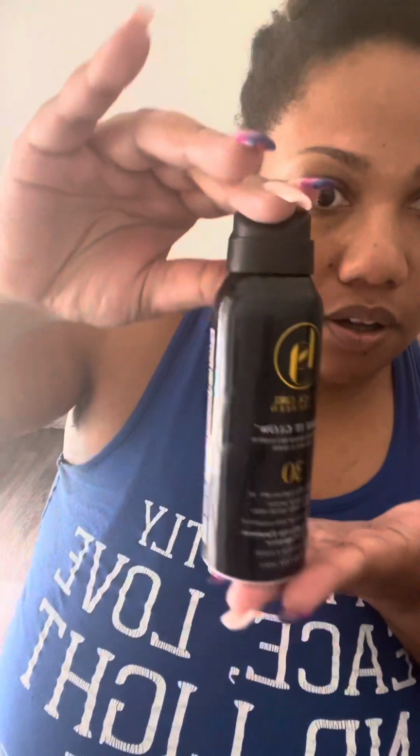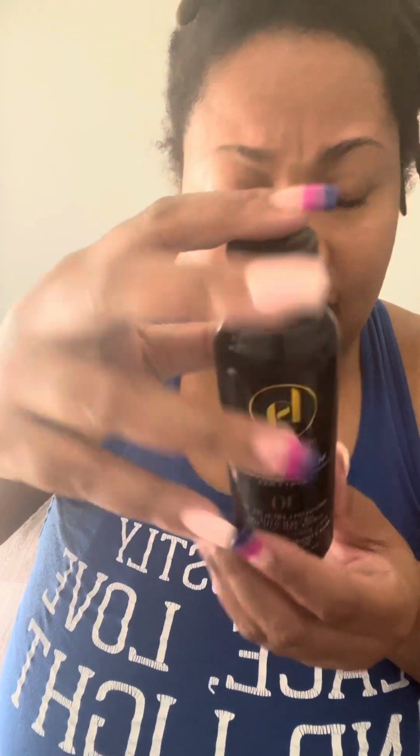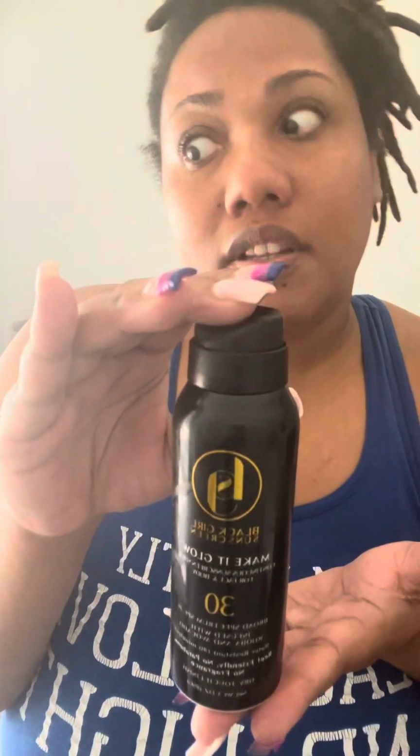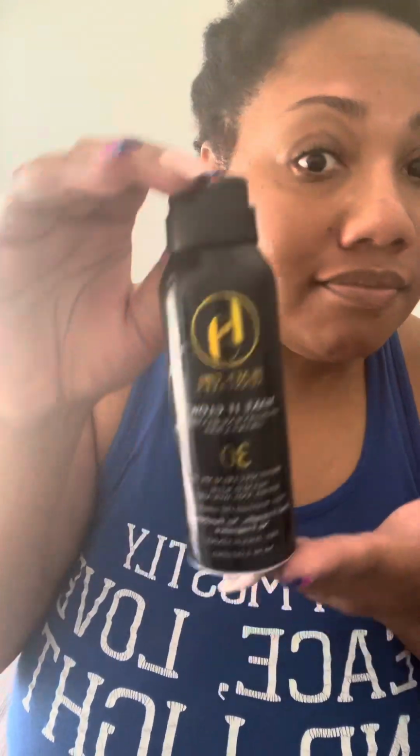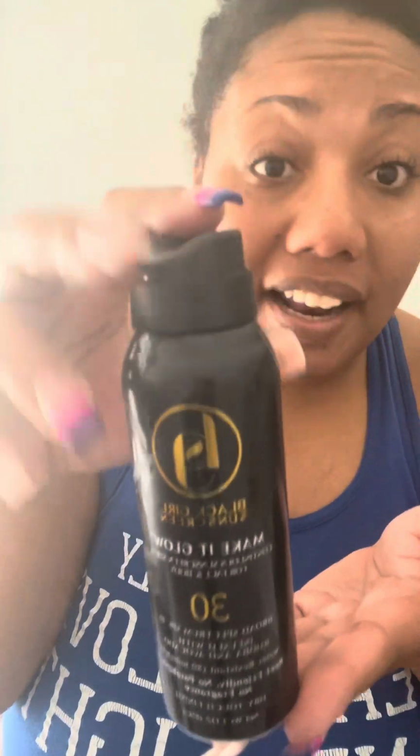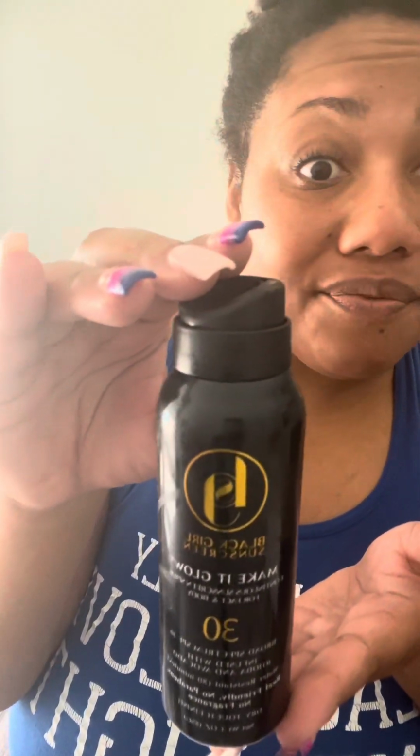So this is what it looks like. Again, I got this the same time I got the Lume. I still have some. It's kind of small, and I've used it quite a few times. I had a pool day.